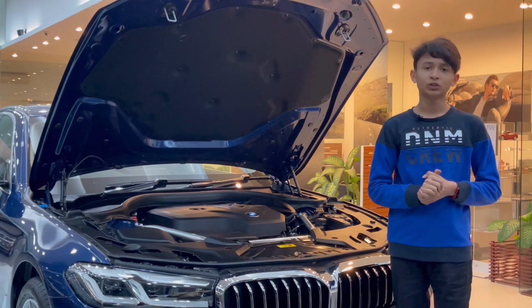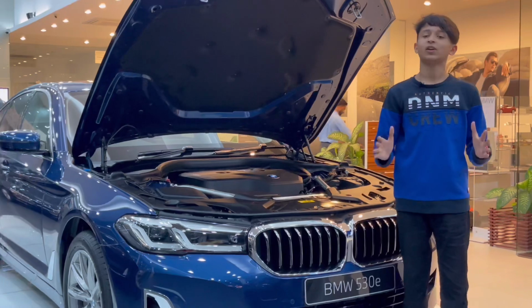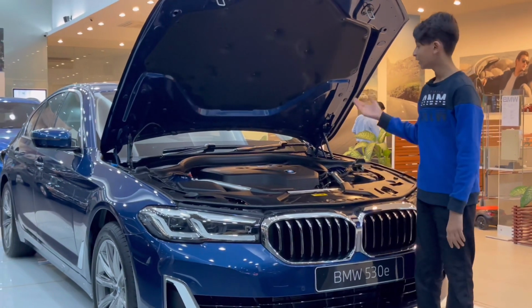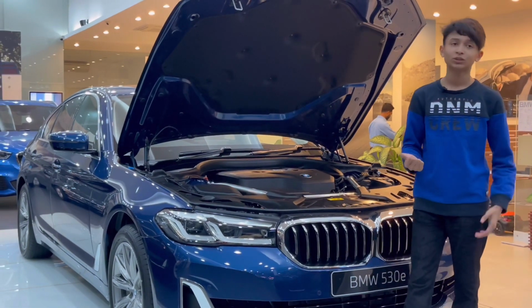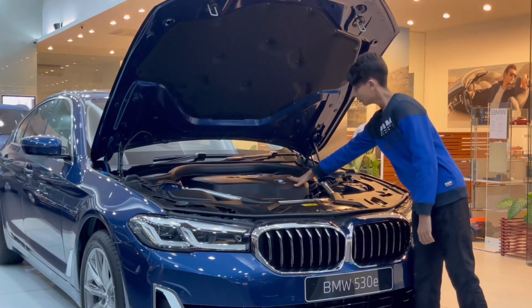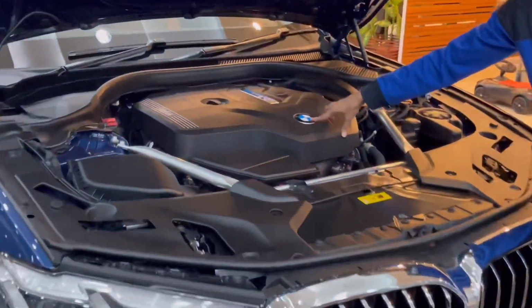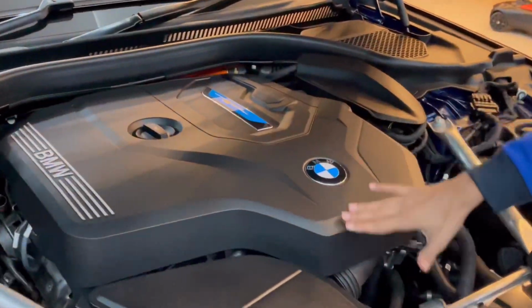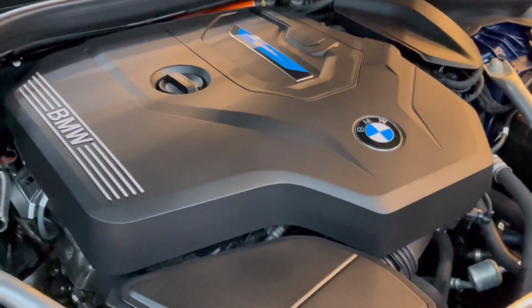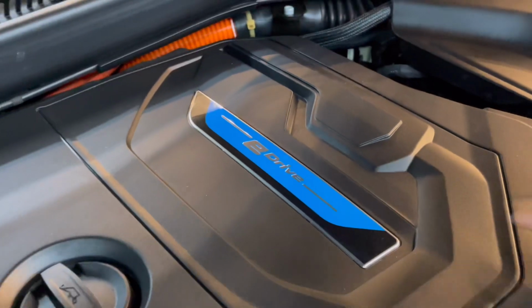It's a very fun to drive car because it's a BMW. BMWs are made for fun, I'm gonna tell you. And it also has a 50-50 weight distribution, but it's a BMW. Every BMW has it. You have the engine right here. Come closer. The logo right here. And then a very organized engine closer to the cabin for the weight distribution.